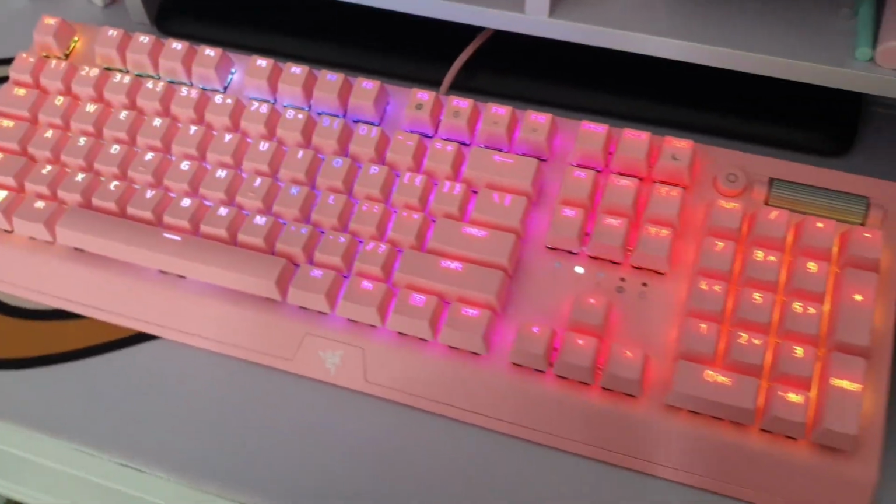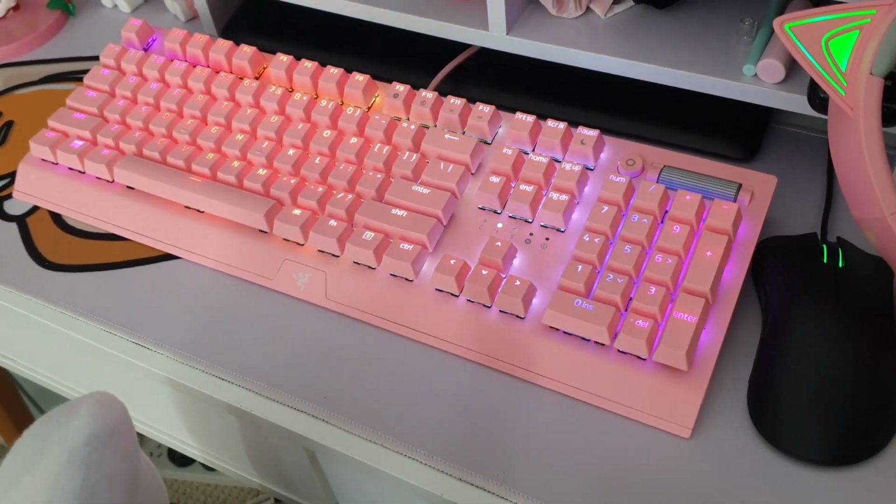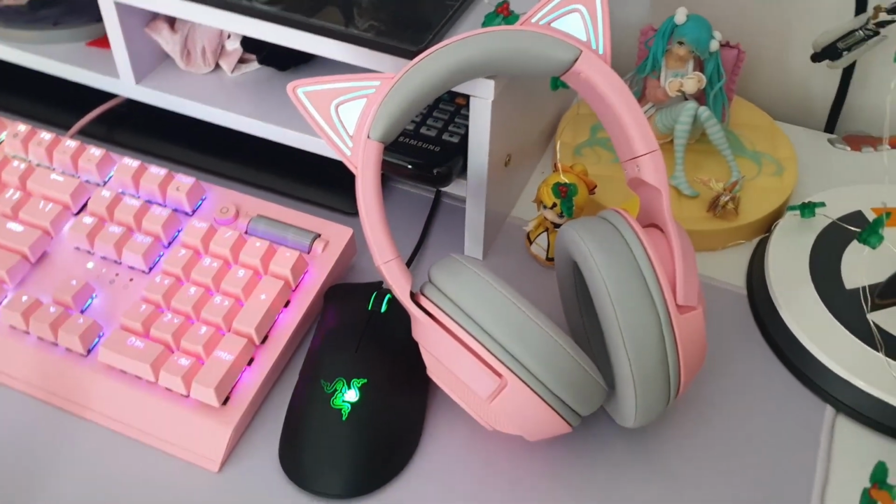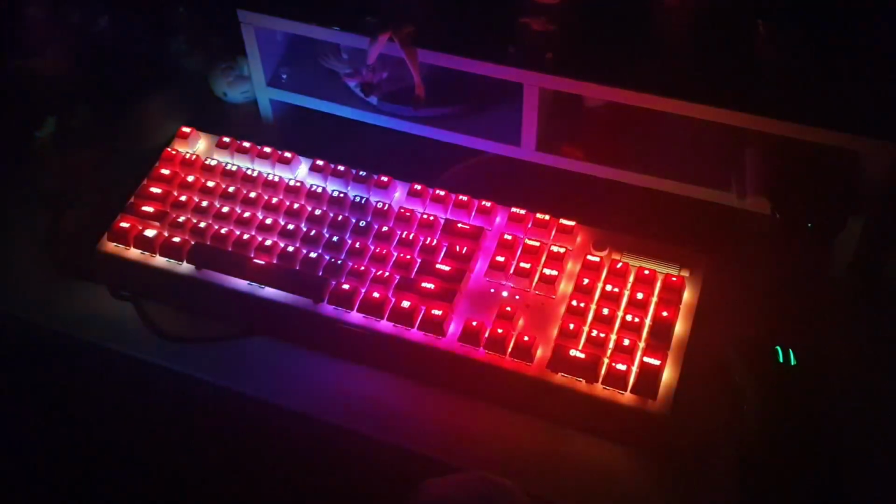Quickly before we start, oh look at my new keyboard. It's so gorgeous. It's the Black Widow keyboard by Razer, and I also got their Kitty Kraken headset. I just love it. And look at it in the dark.